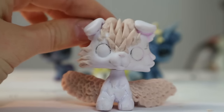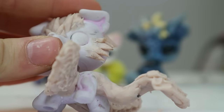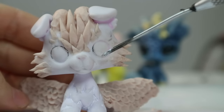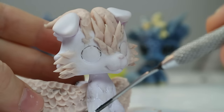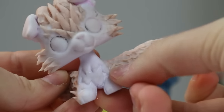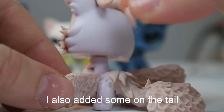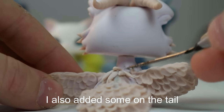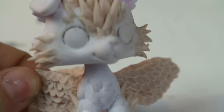Okay, so that is one side. Before I bake this for it to dry, I'm going to work on the spikes on the feet as well, because in the picture there's also some spikes adjoining the feet area, on the outside. Okay, so I think this is everything I wanted to add onto the custom. We got the spikes, more spikes. So let's just put this in the oven for the final time.